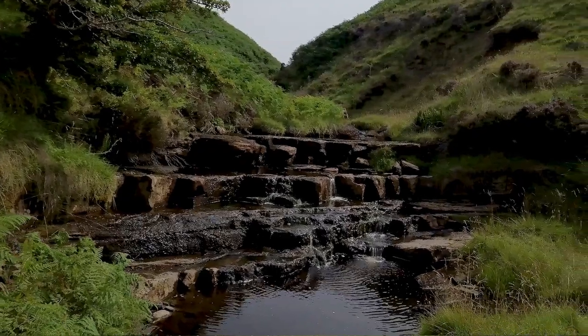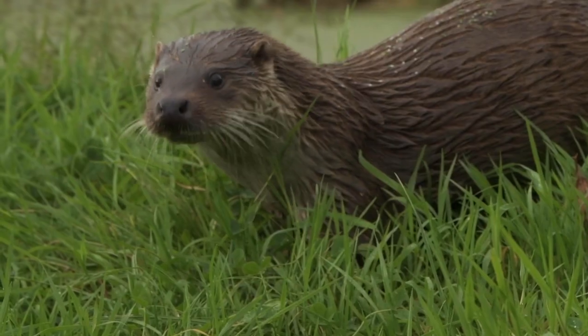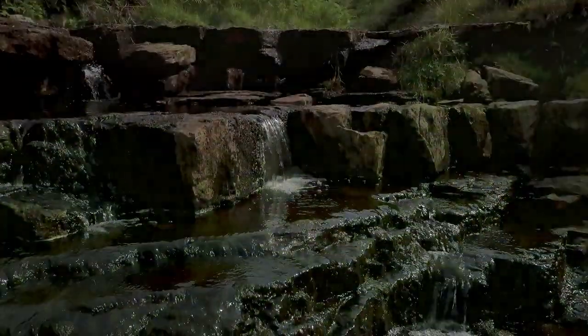Here we have limestone grassland and this stream, which supports a number of invertebrates, mammals and birds such as otter and grey wagtail.